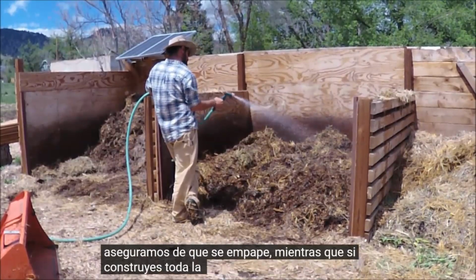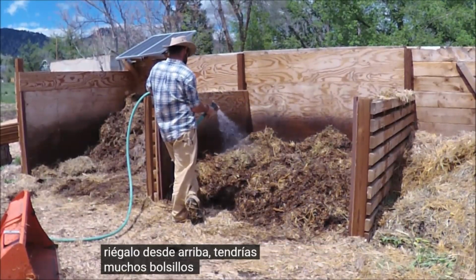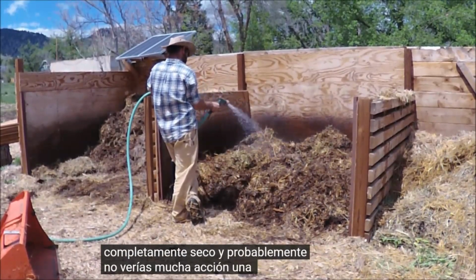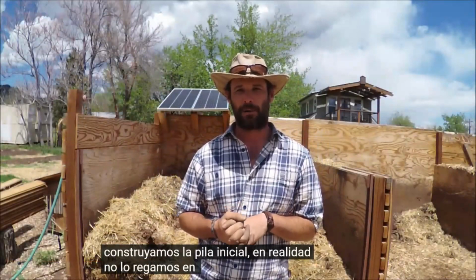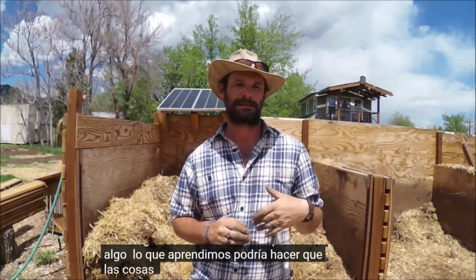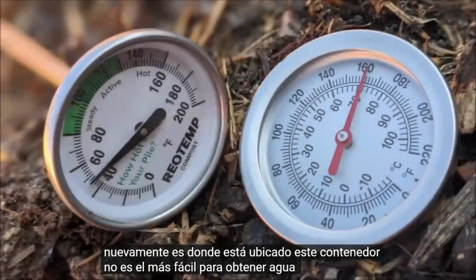Whereas if you built the whole pile and tried to water it from the top, you would have a lot of pockets where it would be completely bone dry and you'd probably not really see much action at all. Once we build the initial pile, we actually don't water it at all. That might be something that we learn could keep things accelerating a little quicker. Again, it is where this bin is located, it's not the easiest to get water to.